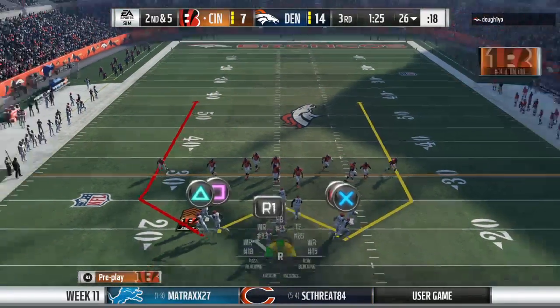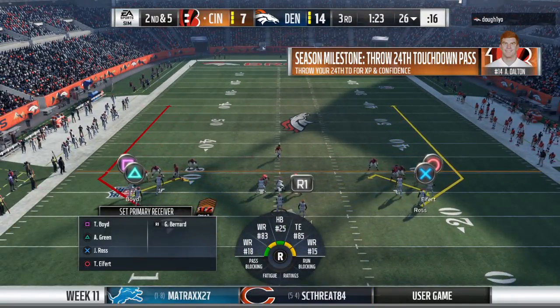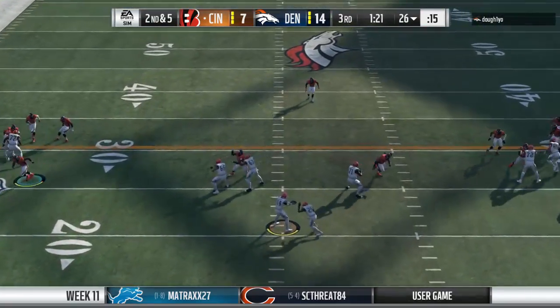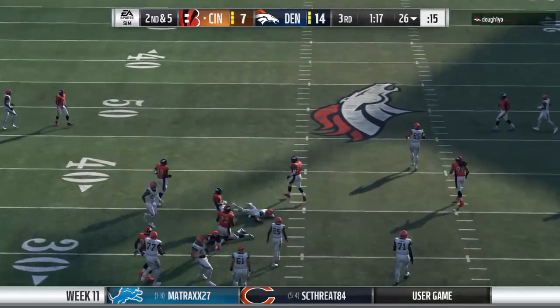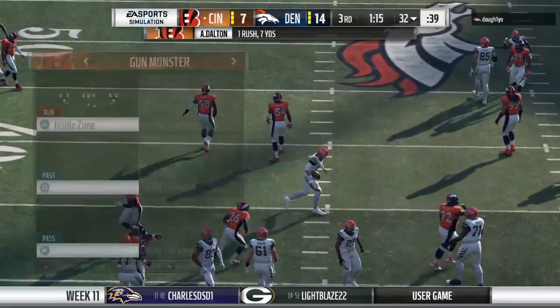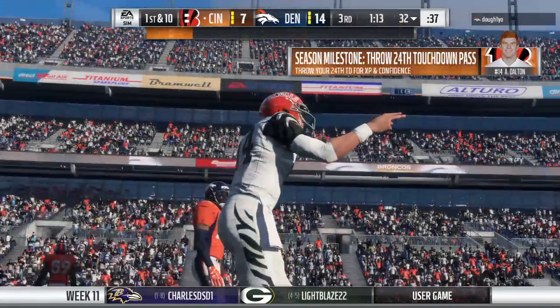Hitting had a ton of success here so far, but you get the feeling that he might be on the verge of popping one. Yeah, even on that one, there was a little bit of a hole, but it closed there quickly at the end. And he slides to avoid the hit. 7 yards there, good enough to move the sticks.